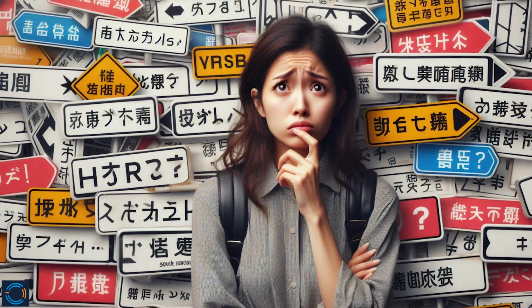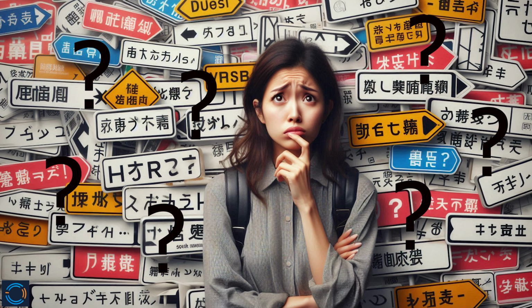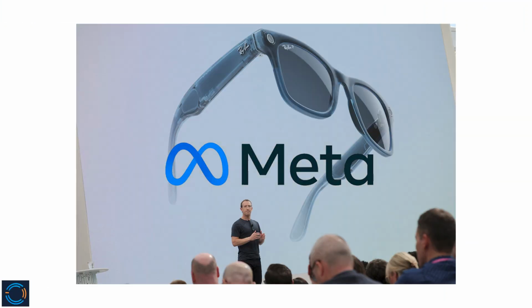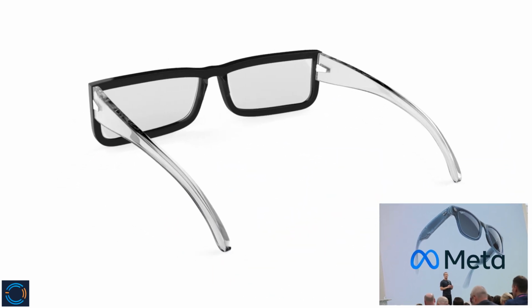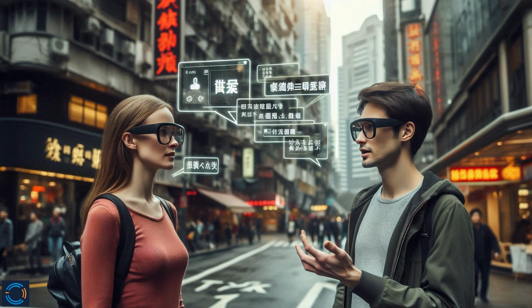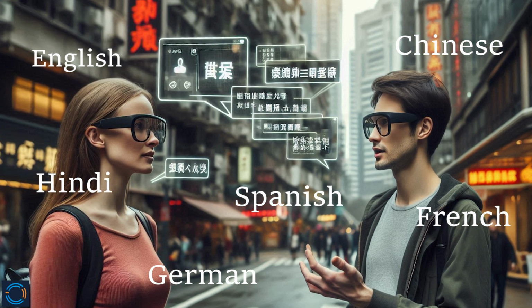Have you ever found yourself in a foreign country and unable to understand a word being said around you? What if you could bridge that gap instantly just by wearing a pair of glasses? That's exactly what Meta's Ray-Ban glasses now promise with their real-time language translation feature. It's really impressive. Now you can communicate effortlessly with someone who speaks a completely different language. This could be a game changer for so many situations.